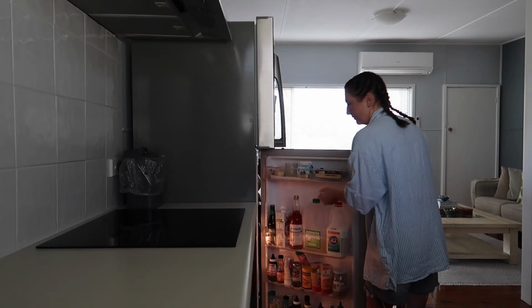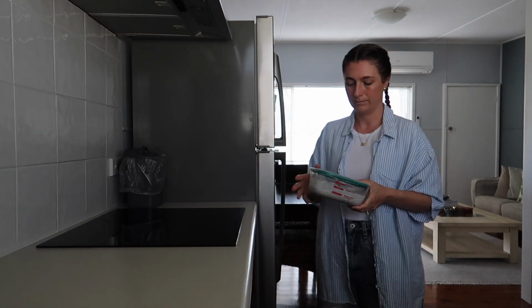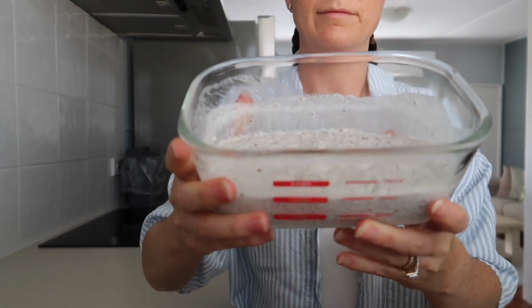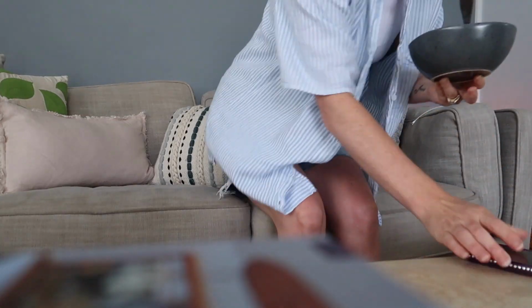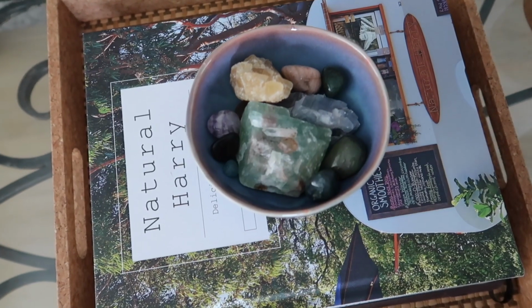So ensuring all the dishes are washed up, I vacuum every day, and making sure that the washing is up to date are some things on my daily cleaning to-do list. This morning I made myself a chia pudding with some passion fruit for breakfast and got in my daily vitamins.